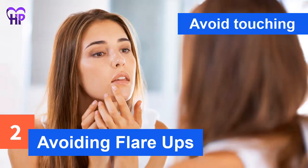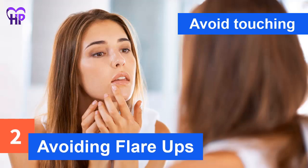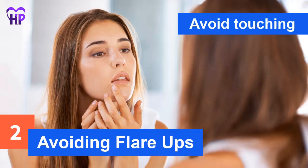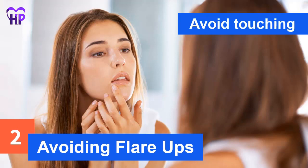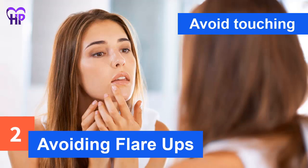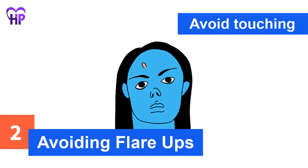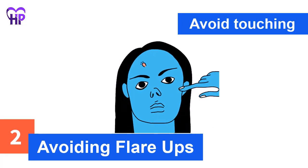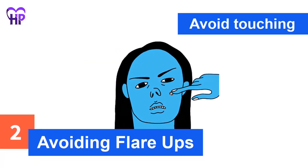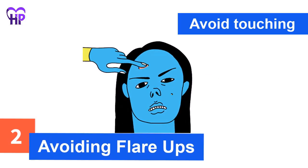Avoid touching breakouts with your hands. In order to minimize the chances of flare-ups, you should work on keeping your hands off your face and other areas where you get acne. It can really transfer a lot of oil and dirt onto your face, which can clog your pores and cause a breakout. Also, try not to squeeze or pop your pimples. It can lead to scarring if you do so. Scars stay for a long time and can actually cost a lot of money to remove.